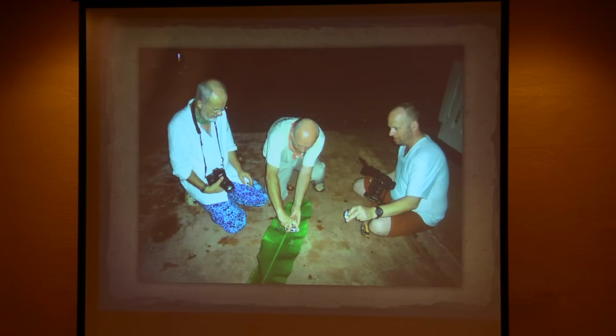Now, I mentioned briefly that we were really trying to make an effort to educate the people that we did come into contact with. There was a groundskeeper that was great at this, New Babylon Hall River Resort. And we wanted to let these people know, don't kill these avicularia that are in your buildings. They're not dangerous. They're fine.